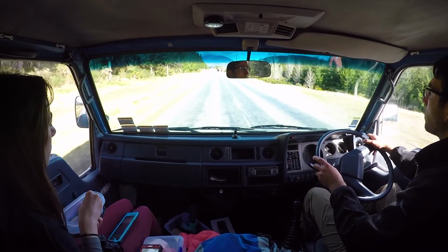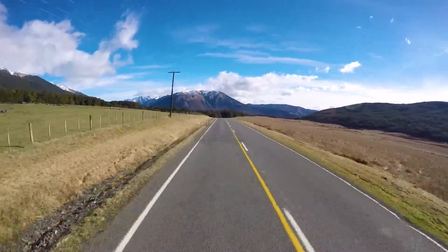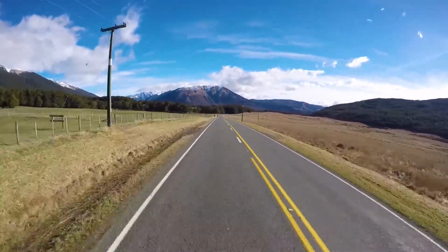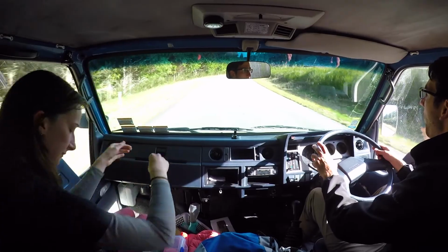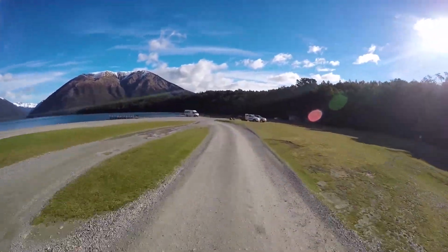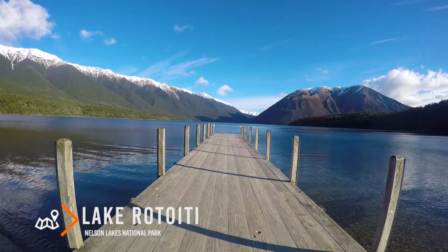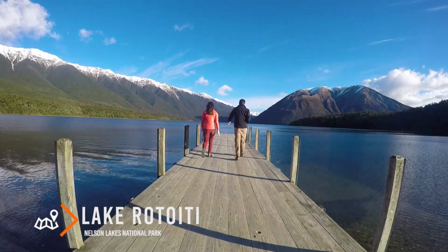This is usually early morning that we do our drive, so we arrive on time for activities and have the best weather and also the best light to take some pictures. This drive takes us through the beginning of the Southern Alps and some stunning pine forests, until we finally arrive to our main stop today, which is going to be Lake Rotoiti.